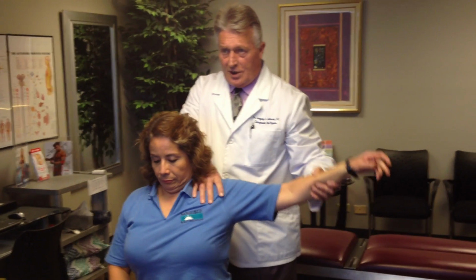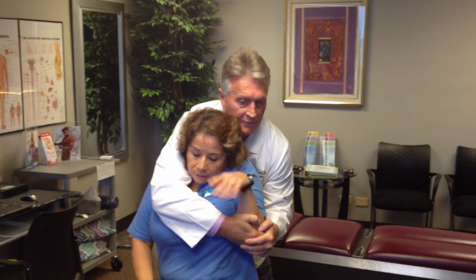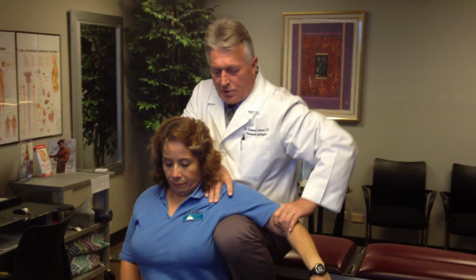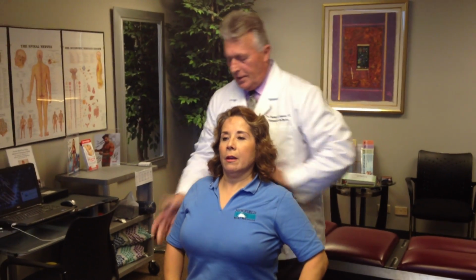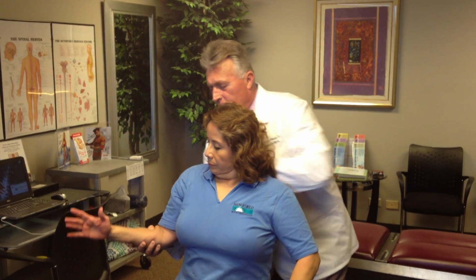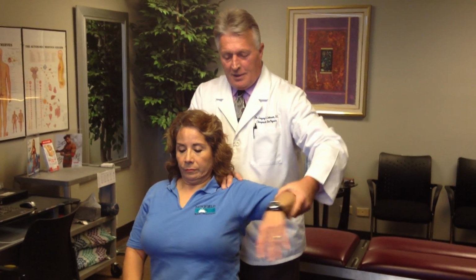Very good. Now, let's set you back up and face that away one more time. And I'm going to adjust this left shoulder back into, just relax your arm, there you go. Very nice. You probably heard that. Now we're going to actually separate her glenohumeral joint. And let's just adjust this one for good measure. Okay, just look straight ahead. There we go. Excellent.